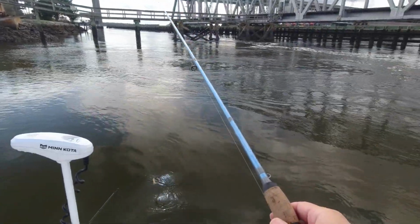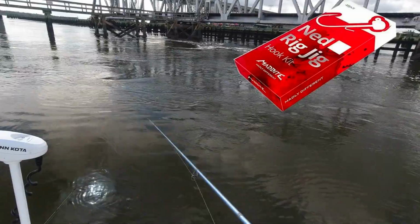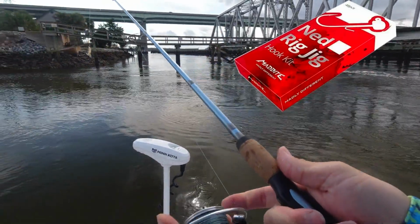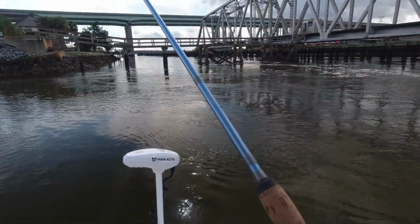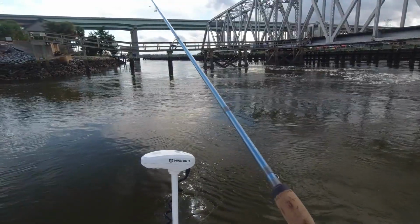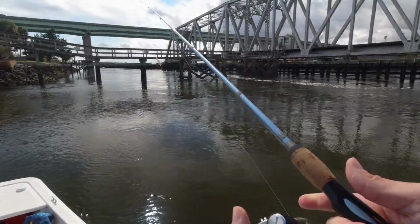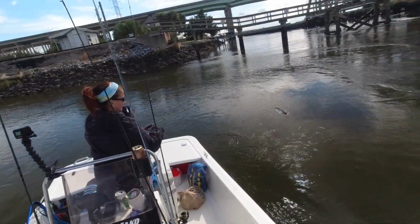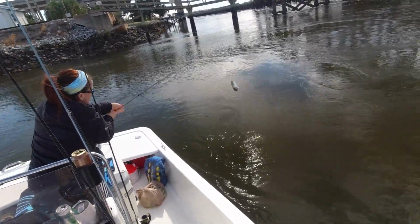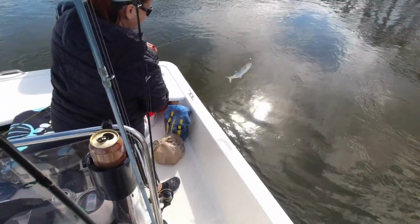All right, I switched over to my inshore estuary casting rod here with the Mad Bites Ned rig on there. Extra wide gap with a shrimp. Just kind of see what we can get right here. Oh, you got something. What is that? Oh, it might be a little bluefish. It looks like a little bluefish.